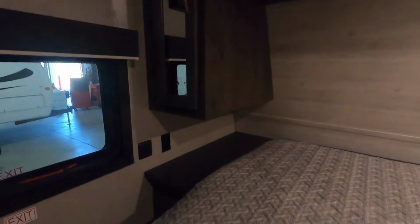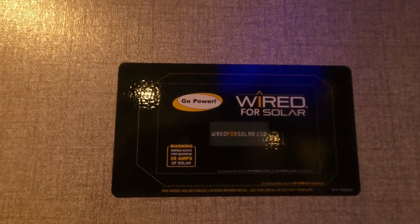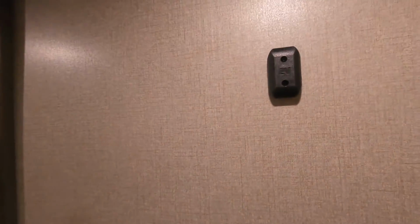Come back into your bedroom. In the ceiling here is your smoke alarm. Come back here and turn some lights on. Almost all the lighting in here is one touch except for this little accent light up here. This is a template. If the unit ever decides to get wired for solar, that's a template for the techs to use. Your emergency escape window. On the wall here it's also prepped for TV again. And underneath your bed is your pass-through storage.